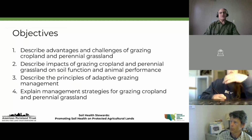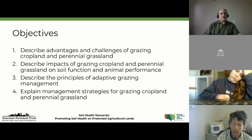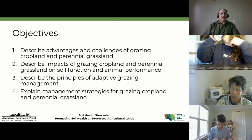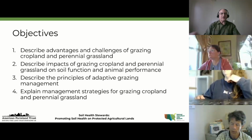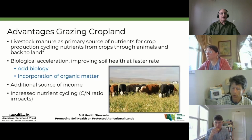Okay, so some of what I want to try to talk about today is describing some of the advantages and challenges of grazing cropland and perennial grassland. Talk about some of the impacts of grazing cropland and perennial grassland, and also some of the impacts on animals. Also going to briefly mention adaptive grazing management, kind of what it is and what it isn't. And then kind of briefly again talk about some management strategies for cropland and grassland.